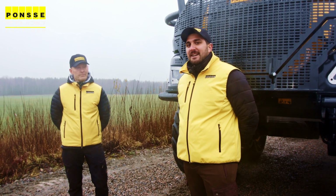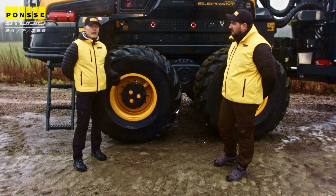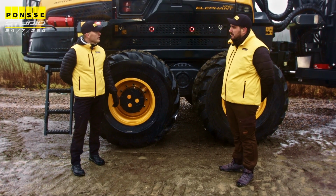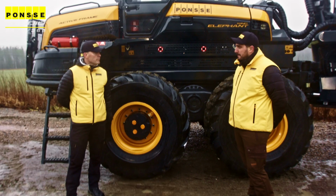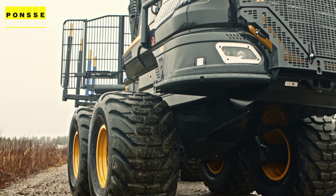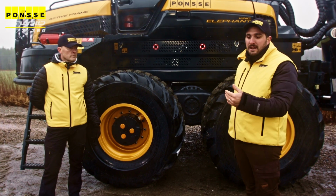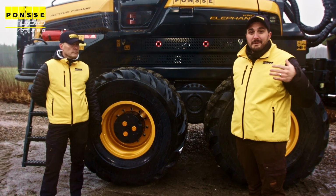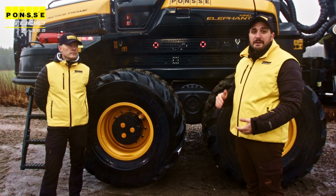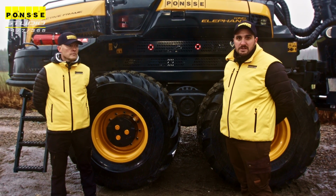Exactly, yeah. Okay, so we have big bogies and big tires to carry the Elephant King's 20-ton load. So basically, Santi, do you have any comments about the structure of the machine? Yeah, in this machine we are presenting the biggest frames, biggest bogies and biggest wheels. That also, as he was saying, gives us the possibility to carry the full payload on the machine, and also gives us more ground clearance and tractive force, which is really necessary, especially when working on slopes.